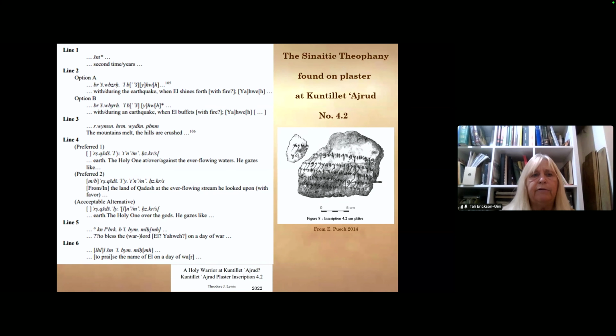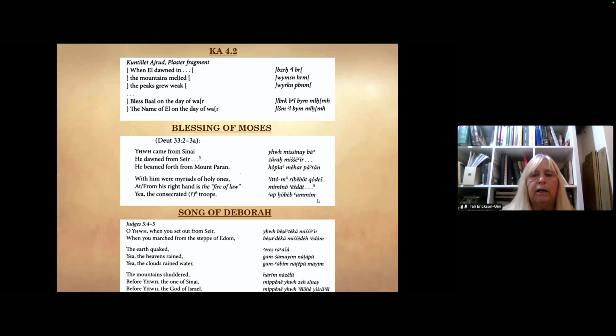And so we have here earthquakes, El shining forth, again, earthquakes, the mountains melting, hills being crushed, ever-flowing waters, the Holy One, the deity gazing, this is mentioned more than once, and even a reference to the land of Kadesh, which seems to be Kadesh Barnea, and also the day of war. This is something that we're also going to see in other parts of the Hebrew Bible. In the blessing of Moses, which some of you might know, we have in Deuteronomy 33.